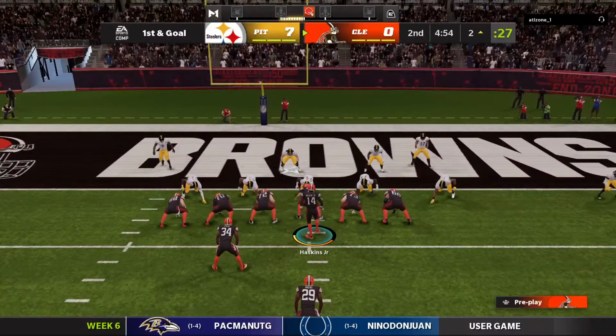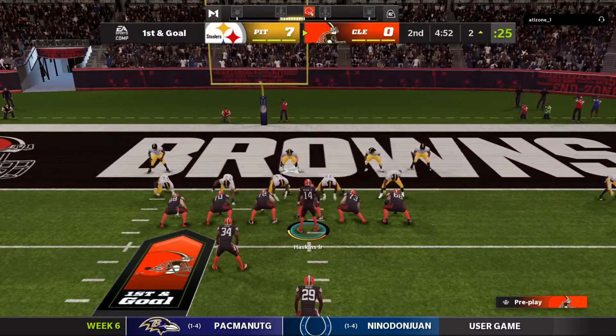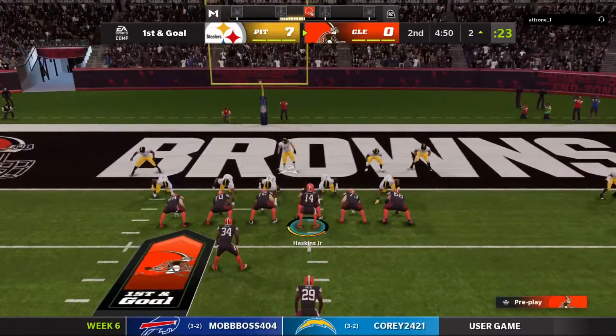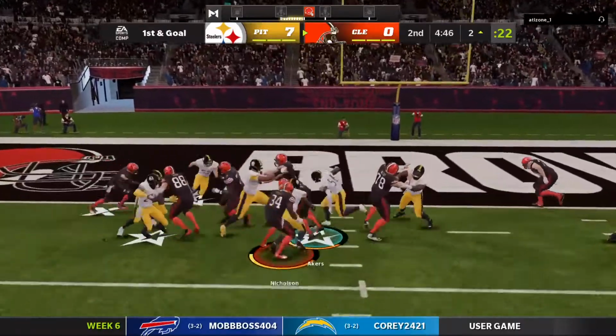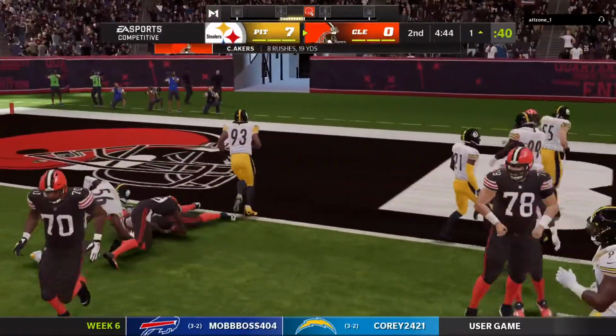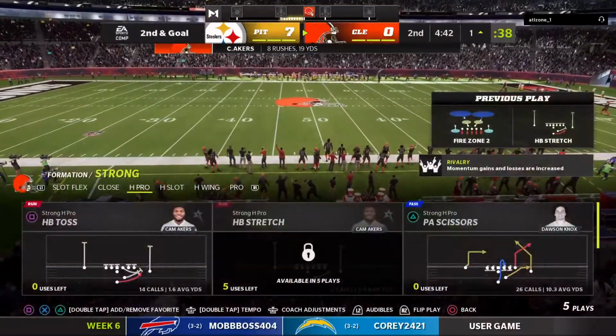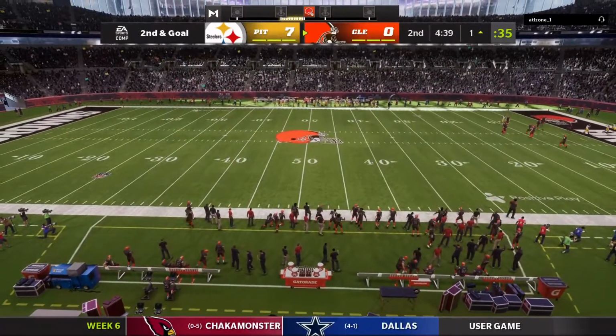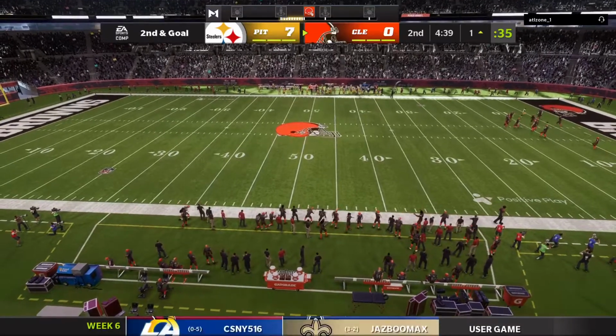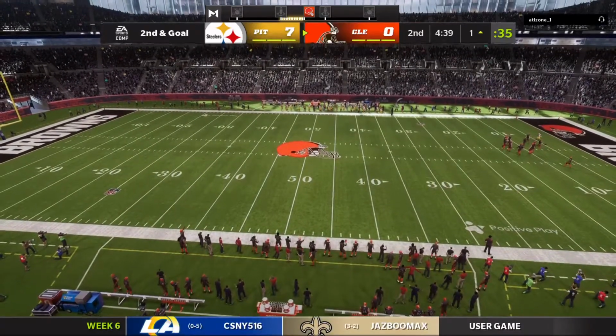So another 3rd down conversion, and now they've got a 1st and goal. Mike 56. Akers. And he pushes forward but comes up short of the goal line as he'll get a yard down to about the 1. It is definitely hard to find space near the goal line. You always want to have a guy in the game running it who can create his own.